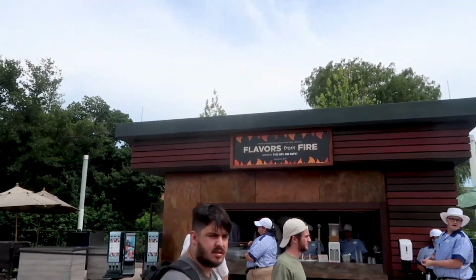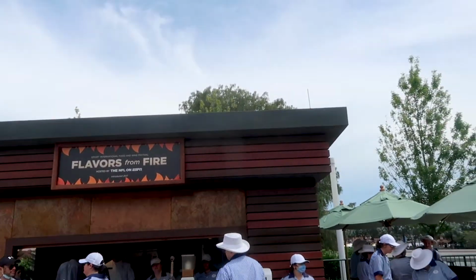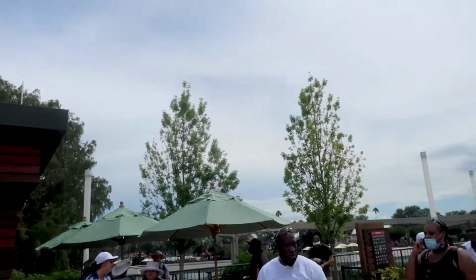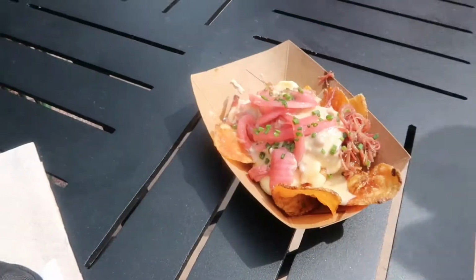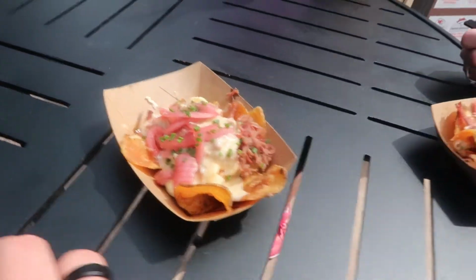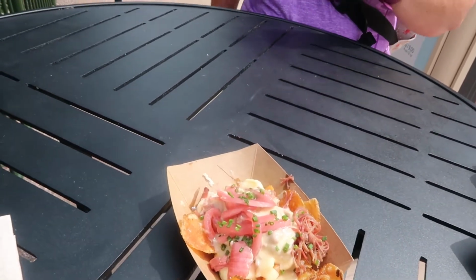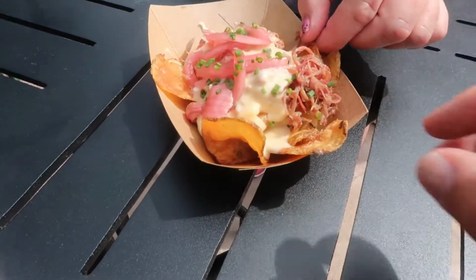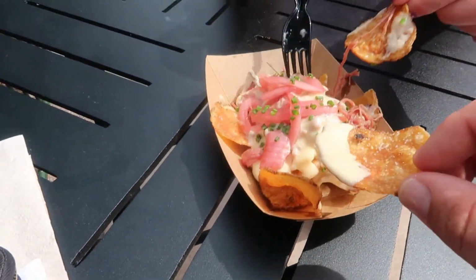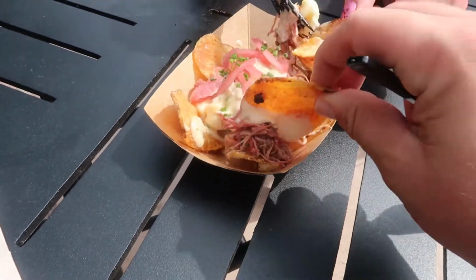So doing our first stop off at Flavors from Fire, which is actually just right next to Test Track. So if you come up, you go to the left of Spaceship Earth, go towards Guest Relations. This is where this will be, and this is one of my favorite booths almost every year. So stopped here at Flavors from Fire to get the corned beef corner route, which is always interesting. They do a play on words with everything, but this is part of the fromage montage.